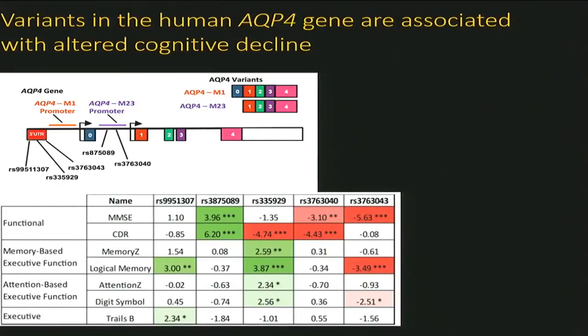Many of them don't. But if we look at naturally occurring single nucleotide polymorphisms in the human aquaporin-4 gene, we see that of the 5 that we queried, all 5 are associated with either more rapid neurocognitive decline, in the cases of these SNPs here, or slower neurocognitive decline in the case of these SNPs here. These are clinical measures of cognitive function and also some other measures of executive function and memory.